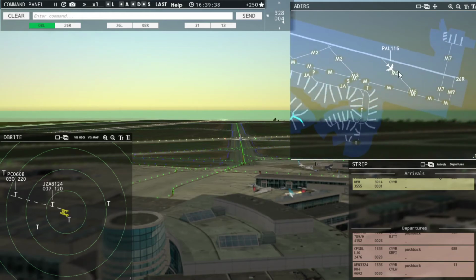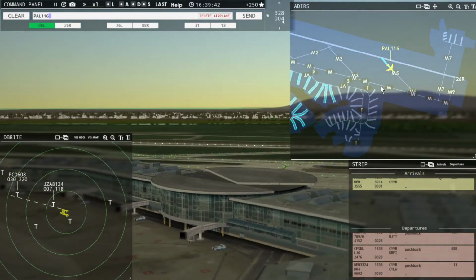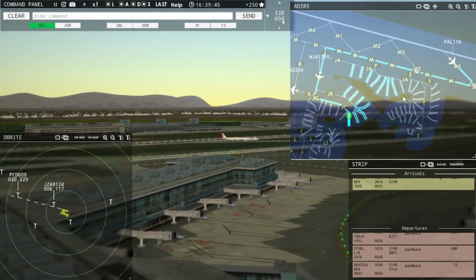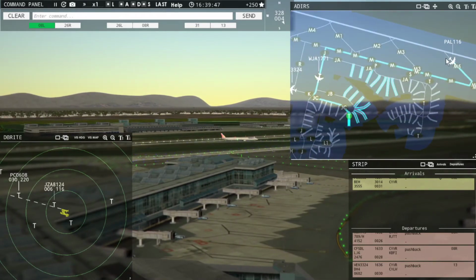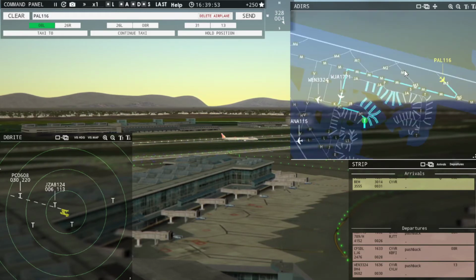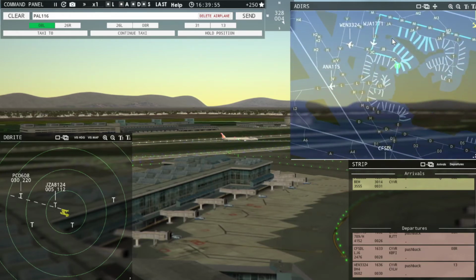Oh, he didn't do it. Philippine 116, taxi to ramp. Taxi to ramp, Philippine 116. That's enough right there. That's good. Good taxi instruction there. That's fine.